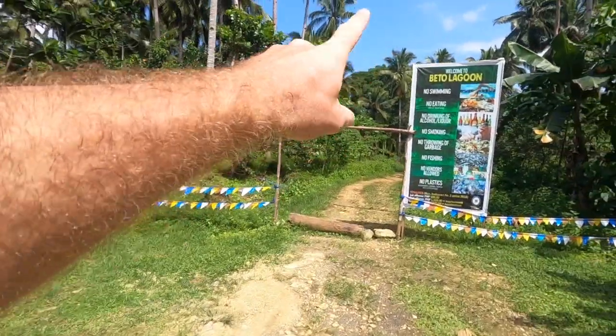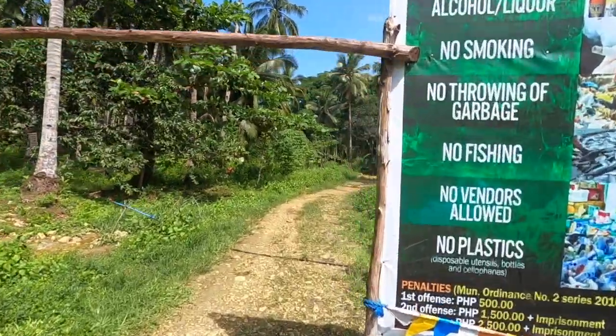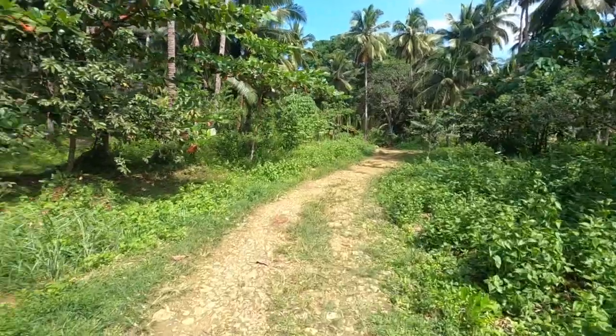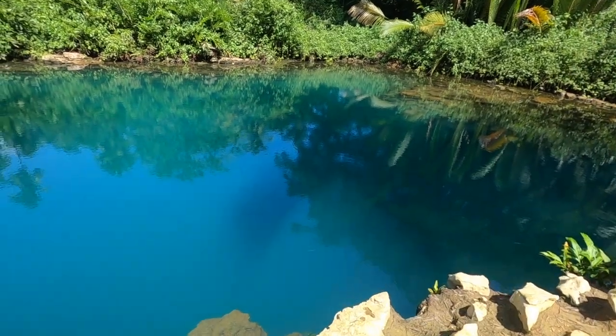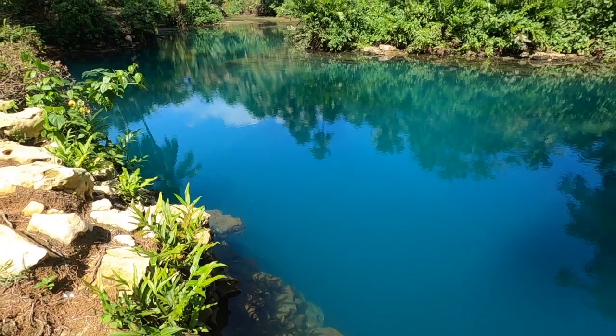We got another lagoon. We got Beto Lagoon. So we're not too sure how far this is. We don't know where it is, but I think it is just down this track. So we'll see what's down here. Oh, it's crazy blue. Whoa, how deep is that? Whoa. Look at how deep that is.